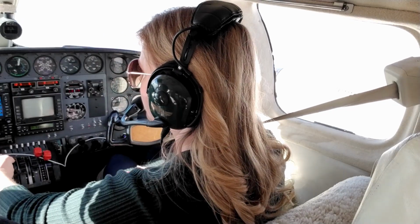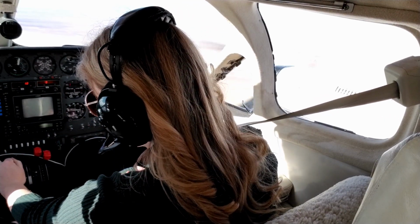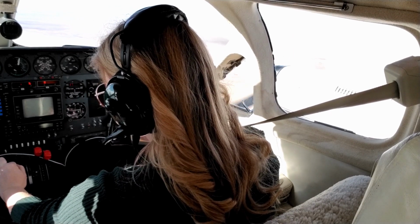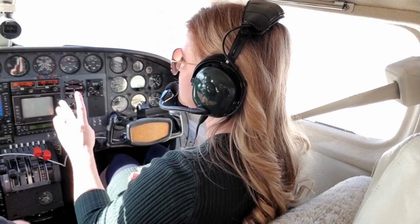And am I leaving it uneven like this? Yes, that's fine. In a multi-engine airplane, sometimes the controls aren't perfectly set up. There you go, that's good. I think that's pretty good. So that looks like about 22 or 23 inches.